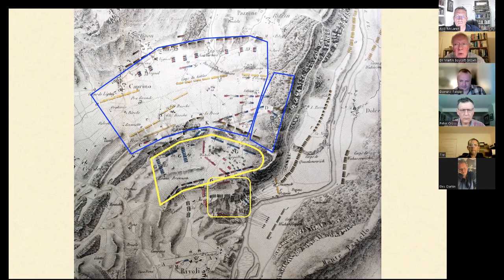Then there is this area here, which once again is pretty flat land, relatively easy to move across. This is pretty much the last area of fighting. Not quite, but this is where the climactic moment of the battle happens. I just draw your attention to this semicircle. This is a line of morainic hills, which is basically the main French defensive position. This is Monte Trambasore, which I indicated earlier on.